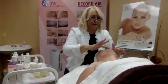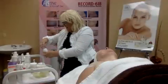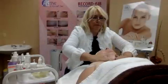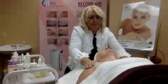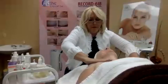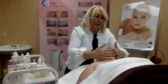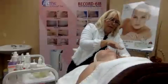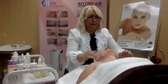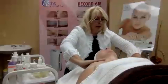Okay, I think it's on my hands. A bit more for the décolleté. And next step will be our mask with algae.